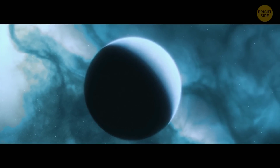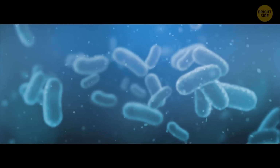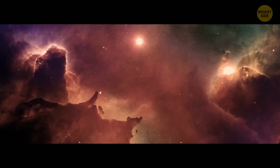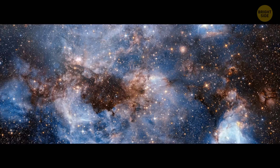Being inside the habitable zone of its star, such a planet would have high chances of becoming home to living creatures, microbes at least. And if there are billions of these planets in our galaxy, you could safely say that at least one of them is not only habitable, but inhabited already. And now, multiply this by the number of galaxies in the universe.